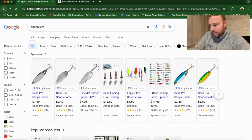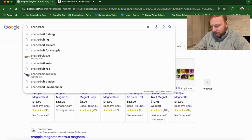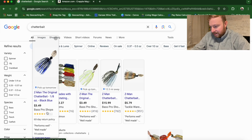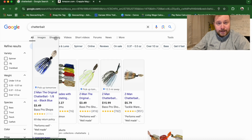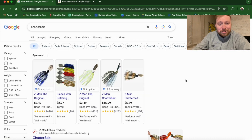The last lure I would suggest is a chatterbait. So look, this one, Bass Pro, $3.49. Just a little blade and a jig head and a skirt, and you add a little soft plastic or trailer, and they work so great. And I catch bass off of these all the time, and it's so much fun.